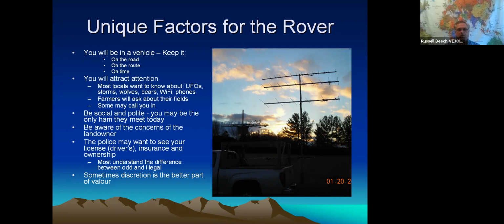Be prepared for it. Be social. Be polite. You may be the only ham they meet, and you don't want to give other hams a bad name if they come up after you. Some of them will be responsible and say, I feel nervous, that looks odd. They will phone the police. It happens. I've had it happen, I'm going to say 3 times in the 30 odd roves I've done.